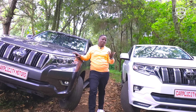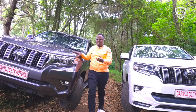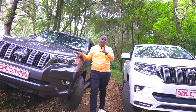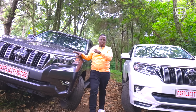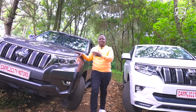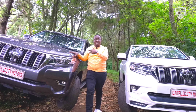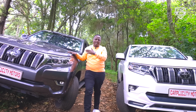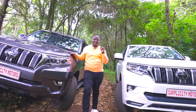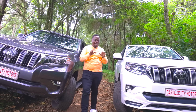Now, unfortunately, today we don't have a VXL, but the difference between a KAKADU and a VXL is actually quite minimal, even with the interior, and I'll explain when we get to the interior and also to the engine, because the VXLs only got the 1GD engine from around the year 2020, but the KAKADU got them as early as 2018 thereabout.